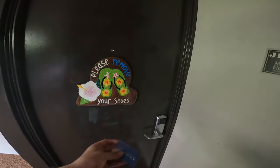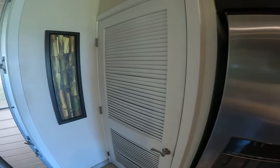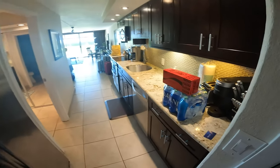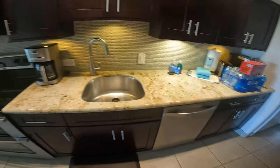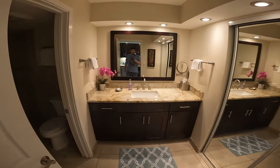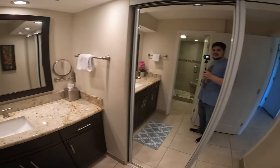121. Let's check it out. So you walk in, there's a little closet right there. Little paintings. The fridge. The kitchenette looks pretty nice. Pretty awesome. Has everything you need. Stove, microwave, dishwasher. Then to the left right here is the bathroom. Super nice. Has a full-on shower. And then a little closet right here.